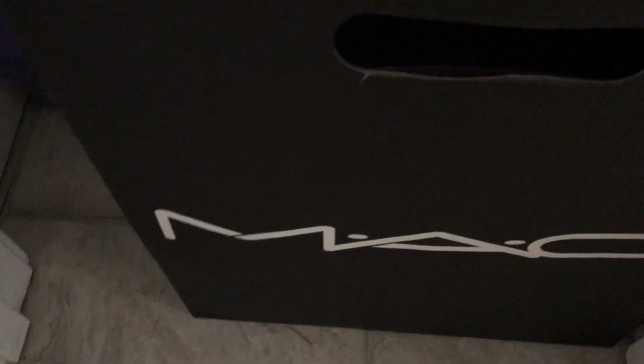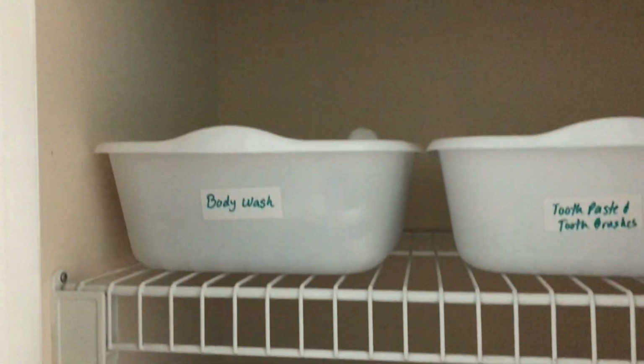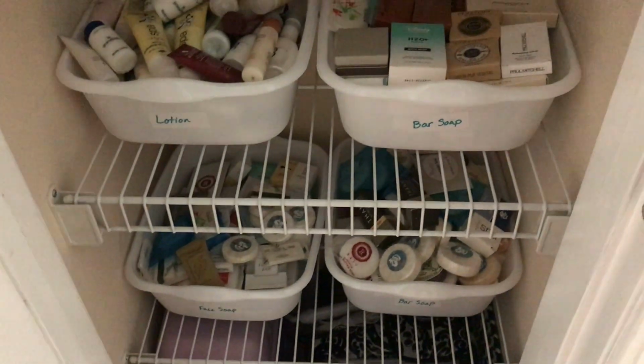And I have this bag. This Mac bag is kind of skinny. And so I'm just throwing my hair clips, hair ties extra in there because it's skinny enough that the door will still shut. So that's it. That's all I'm putting in my closet. I've got all my little toiletries sorted, and now that they're sorted, it'll be easier for me to use them every day.